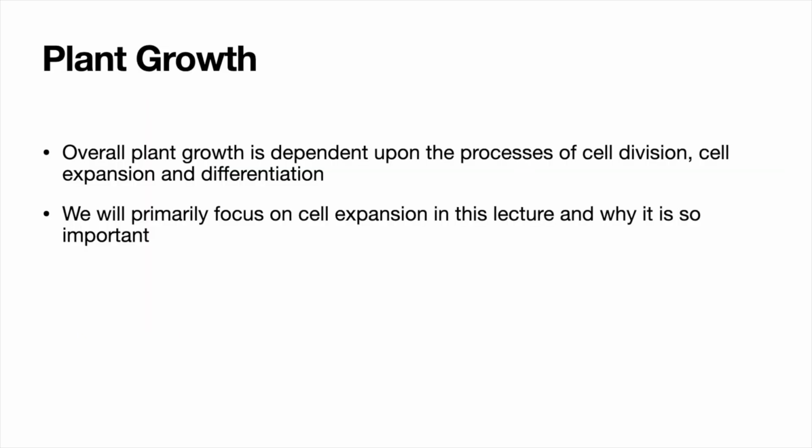Plant growth depends on three key processes: cell division, cell expansion, and differentiation. This lecture primarily focuses on cell expansion and why it's so important for plant growth. We will also consider long-term growth of the plant and coordination of growth of different plant parts or organs.